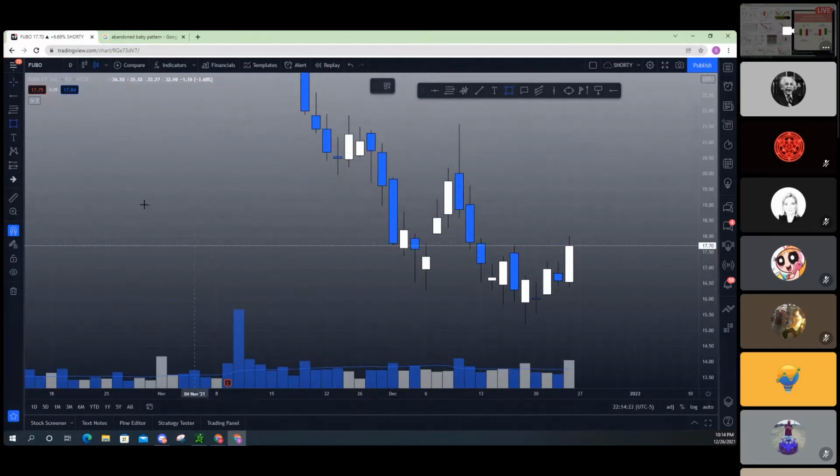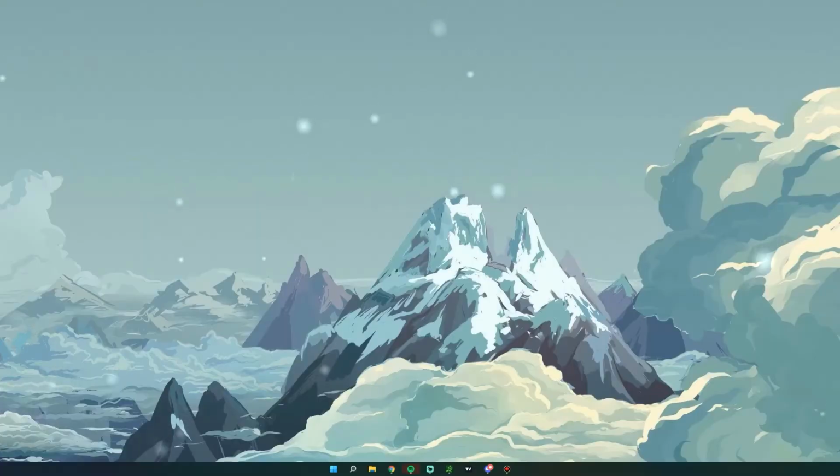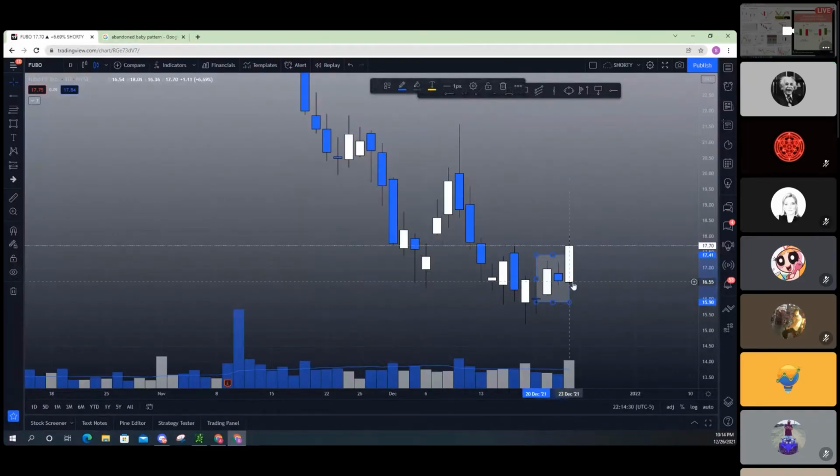So here, these two that you had right here, does anyone know what that pattern is? An inside bar? There's a name for it. Yes, it definitely is an inside bar. There's a patterning. Are you guys familiar with patterns of the candlesticks and how they come around?